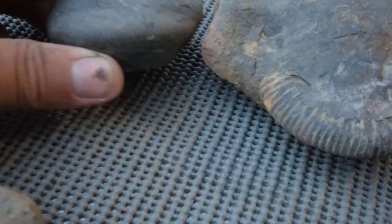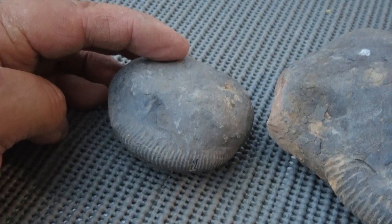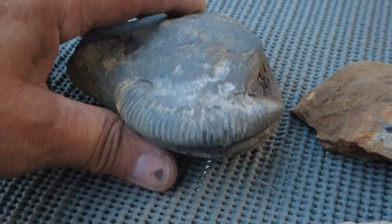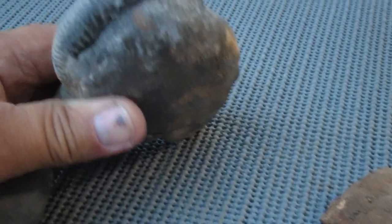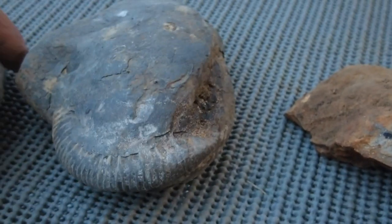Another ammonite again. Again, all complete, it's all in there by the look of it. And again, probably the biggest one that I've got today. I weren't even looking for it. And there it is inside the nodule, just waiting to be released. But what we really was looking for when we found these was the plant remains.